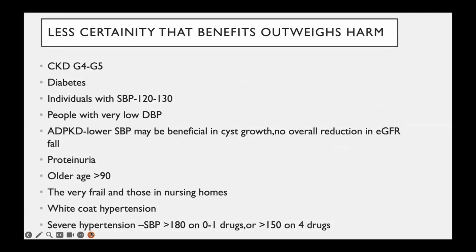However, there is less certainty. Patients with diabetes, patients with polycystic kidney disease, nephrotic range proteinuria, very old patients, they didn't include, and also very late stage of CKD. So this is controversial in this group, but it is the target blood pressure. Even diabetes, they didn't include.